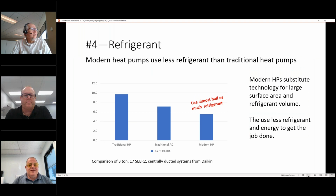Number 4 on our list of 6 is modern heat pumps use less refrigerant than traditional heat pumps. This slide's a little complicated, but we hinted at refrigerant and its global warming potential in the future. One of the key ways we, as an industry, don't impact global warming through refrigerant is just by using less of it to begin with. If we look at an old cube-shaped traditional heat pump on the left, and we compare that all the way on the right with a modern heat pump, you'll see that these modern heat pumps use about half the refrigerant to do the work that they do.